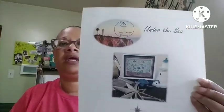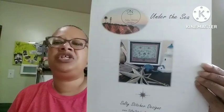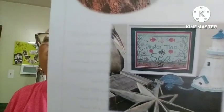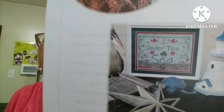And someone gifted me, they saw me admiring it. I hope you can't hear the motorcycle going by. They saw me admiring this chart, and they gave it to me for Stitchy Kindness, and it is the Under the Sea, and that is the model. It was so great to see Christie's designs there. I am saying that right.